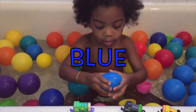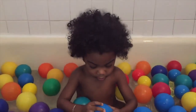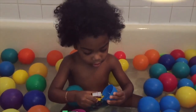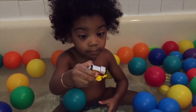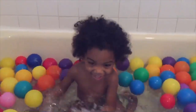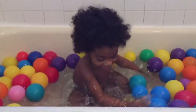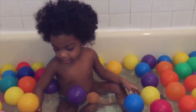Caleb, did you find a blue egg? Mm-hmm. Whoa. Whoa, what's in that one? It's angry. Let me see. It's splash time. Splash, splash, splash. Round and round and round.